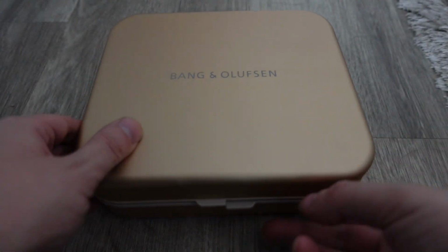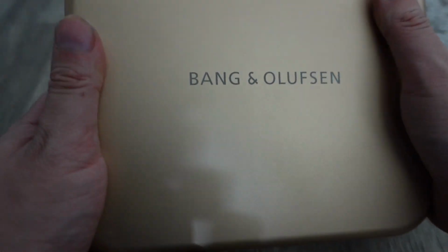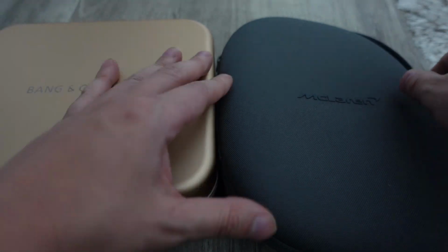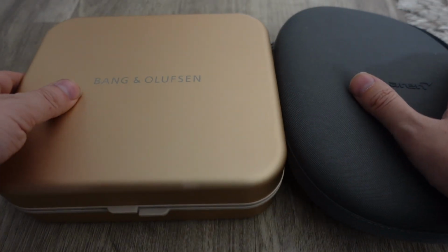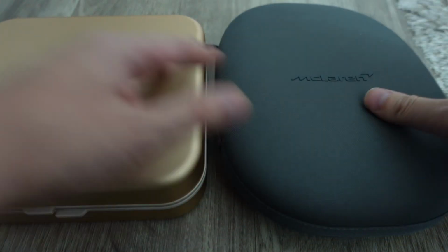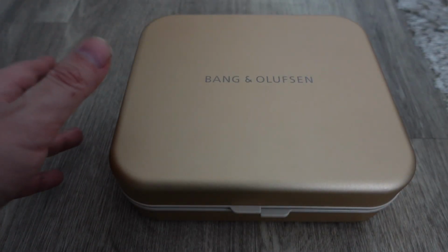So let's take a look at what they have first. I don't have the box for this because I just got it secondhand, but I can tell that the case is pretty nicely designed. It's normal sized for a wireless headphone this size, compared to my Bowers Wilkins McLaren Edition case. It's pretty much a similar footprint, but this one is more of a hard shell, whereas that one is a softer case. So this will take up a bit more room in your backpack because it is thicker. Keep that in mind compared to most other wireless headphone cases.